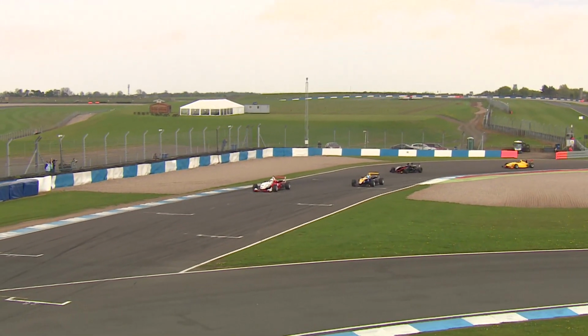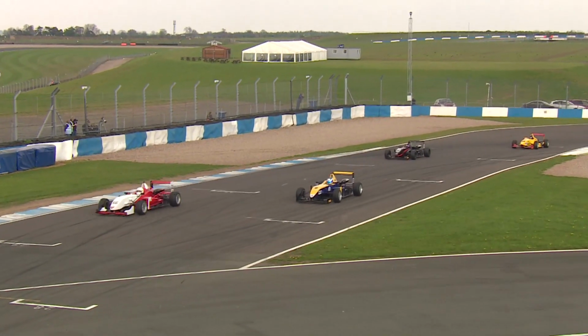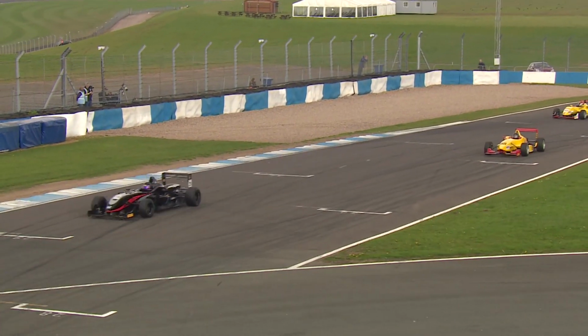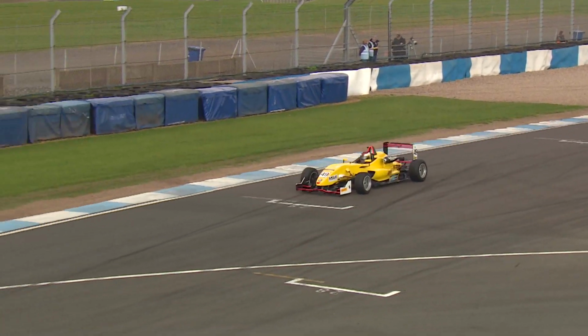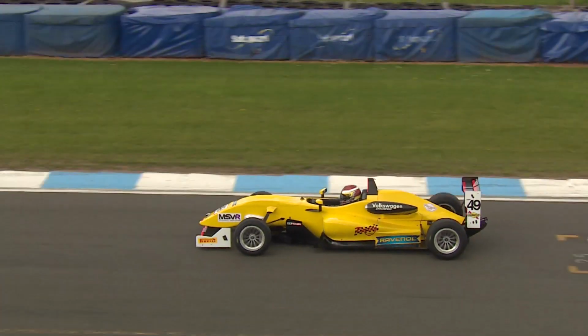Welcome along to Donington Park for the start of the 2017 F3 Cup season. Well, these cars could really stretch their legs on the 2-mile national circuit that we're on. Let's guide you through the grid for the first race of the season.